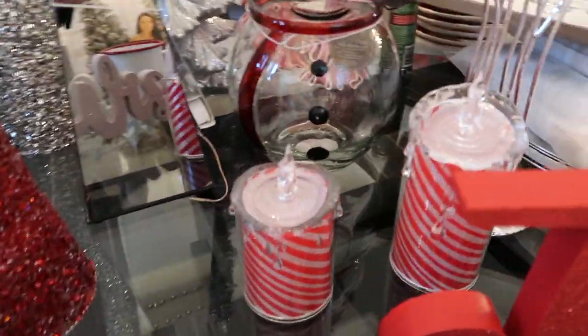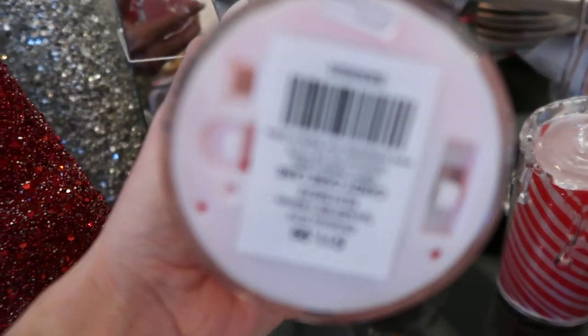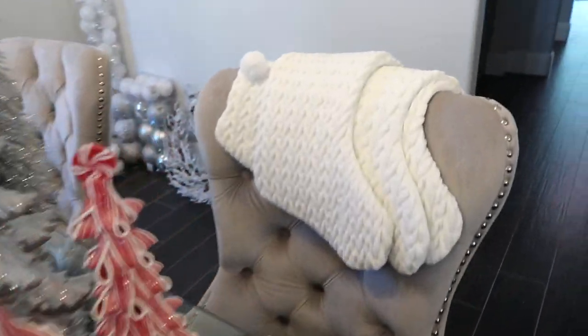And then these little, these were from the Target dollar spot. No, Hobby Lobby. I'm sure they were half off, but $11.99. These are gonna go on the candy cane table. Look how cute those are. They have shimmer at the top too. Okay, so, oh, and there's our stockings. I already went over those.